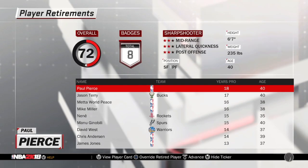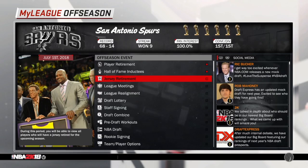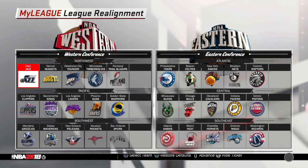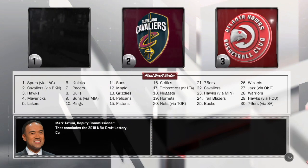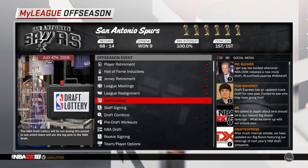Let's see, player retirement, move on through, jersey retirement, Manu retired, league meetings, everything's rejected, league realignment, we're going to leave it, draft lottery, sim it. Wow. We have the number 1 pick. So that's good. I'm very glad that we made that trade. That's pretty funny that the Clippers fell off so much. Who did we send them? I think we sent them like Brook Lopez or something. So that's good.